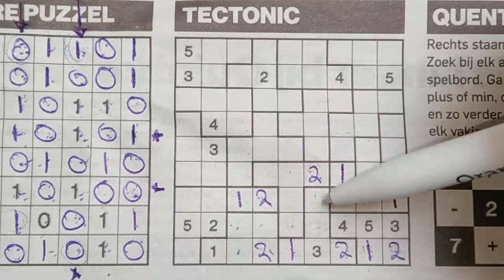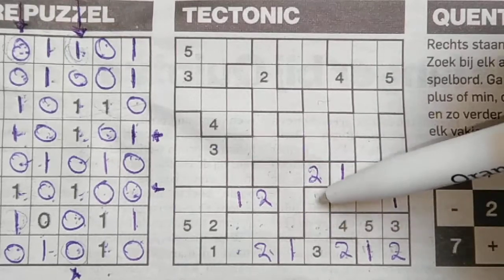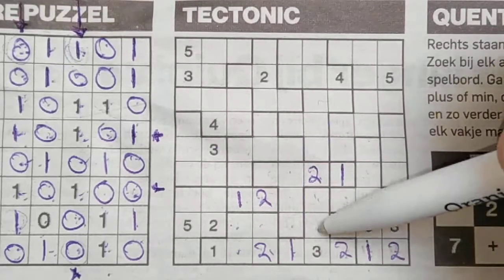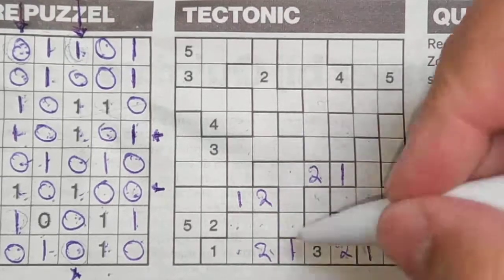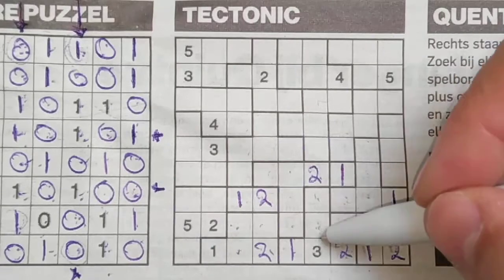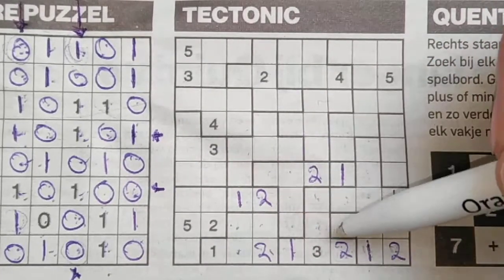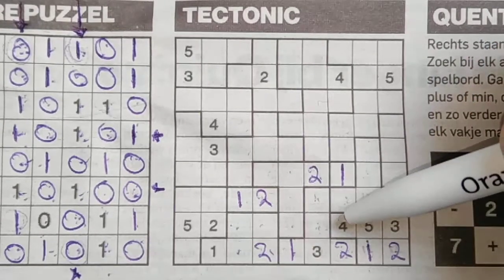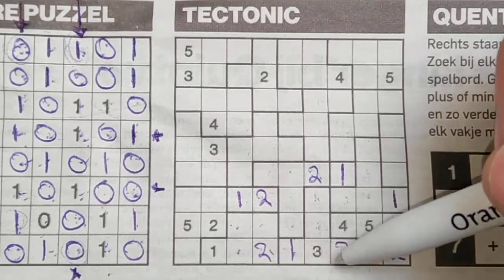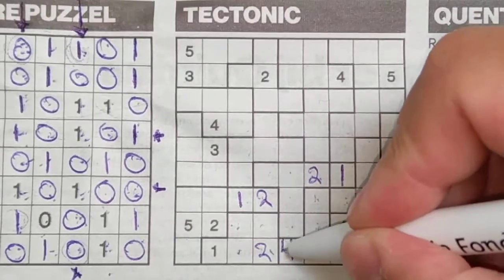Oh, did I make a mistake? No, yes, I made the mistake because we have a 4 here. That means those 3 boxes cannot be a 4. The 4 should be here. Those 3 boxes cannot be a 4. Yes. This cannot be a 2. This cannot be a 2. Oh, I've made a mistake. This should be a 4.